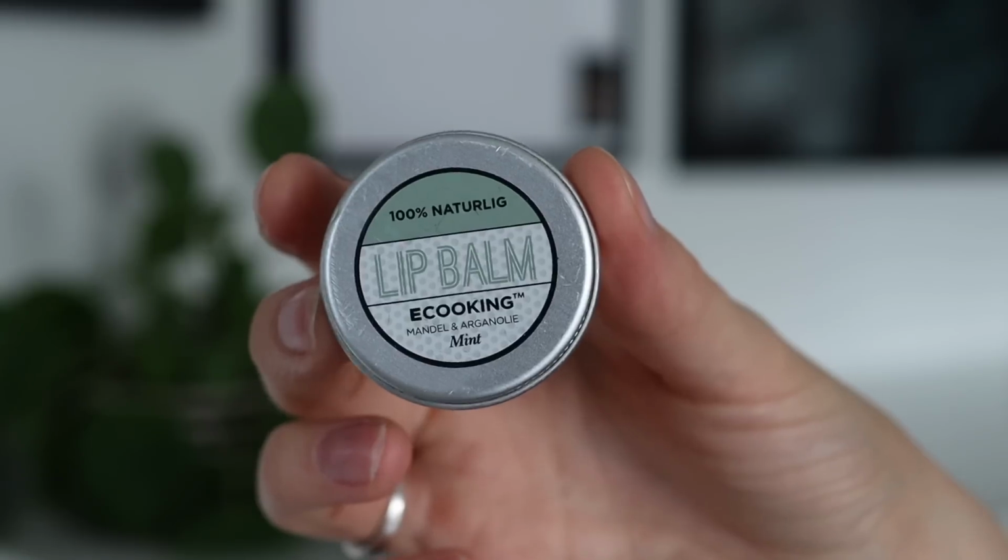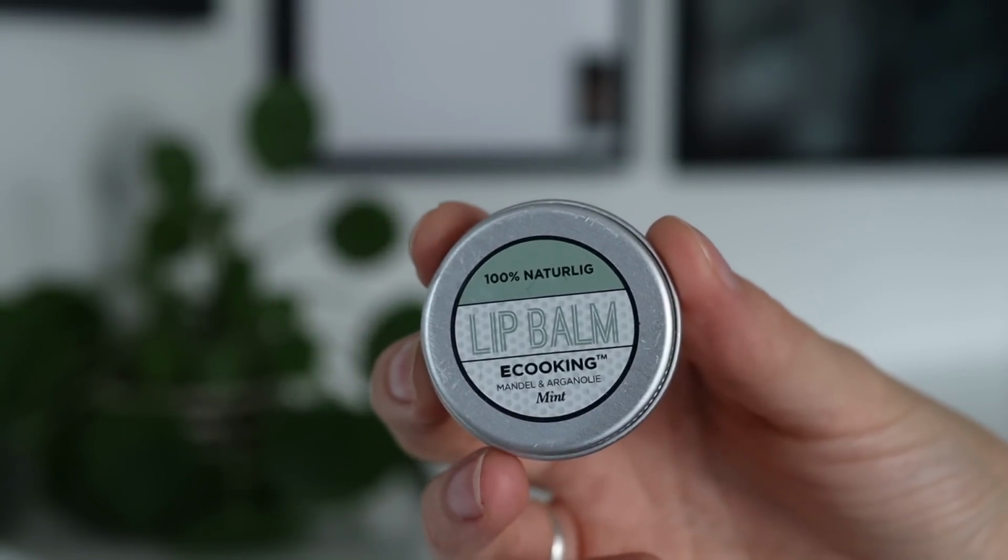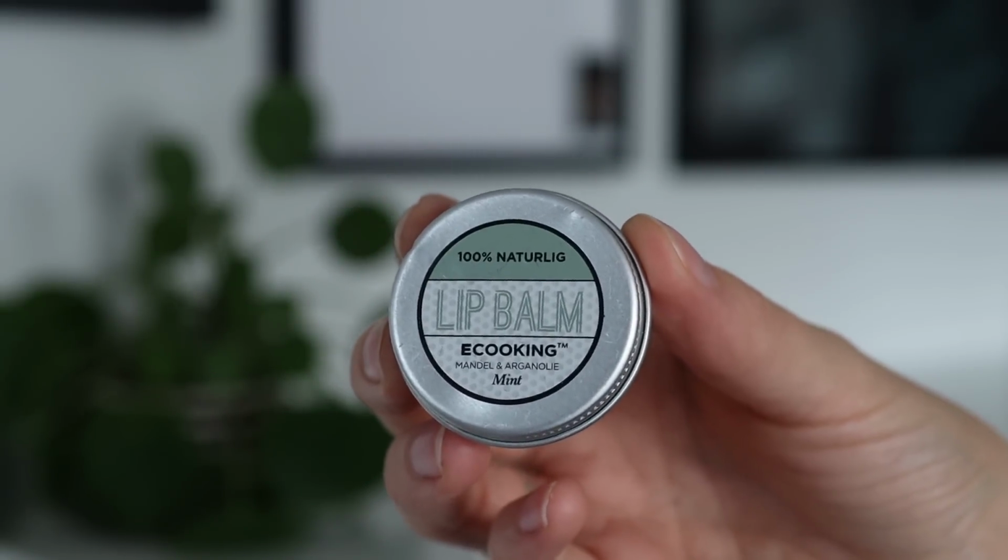Last step in this super quick and easy makeup routine, lip balm. This one is one that I've been using for years. It's from eCooking. Well, not this specific one, but this lip product is something I've been using for years. I've repurchased it over and over again. It has this minty fresh scent to it, which I really love. I love the feeling of it on my lips, and it has sort of a thick consistency, so I almost feel like I'm wearing lip gloss, and it lasts a really long time as well. And then that's it for my makeup.